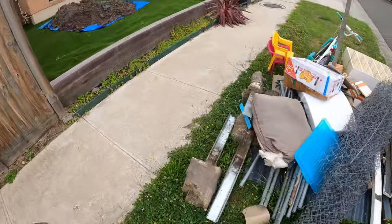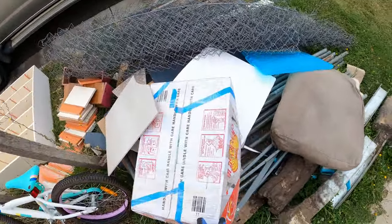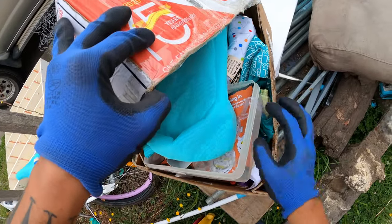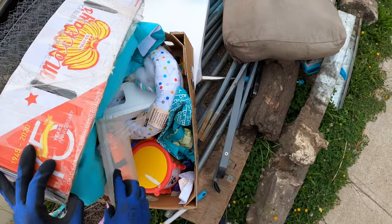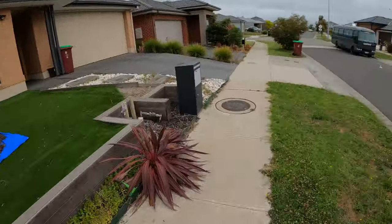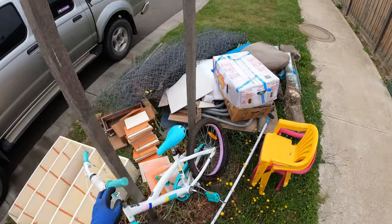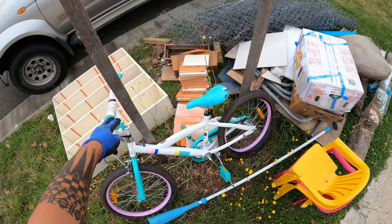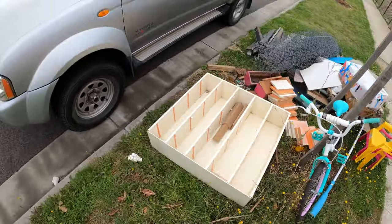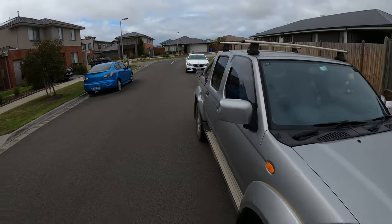Okay, this didn't look like much from the car, but you know the saying, you gotta have a look. Oh, it smells like mad curry food. Indian food. Not in the box. Someone is cooking in these streets. Hey, I know this bike. These are from Toys R Us, I think. It must be their house, man. That is awesome.